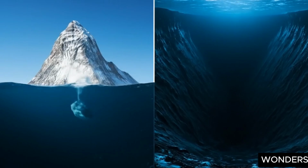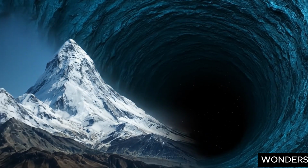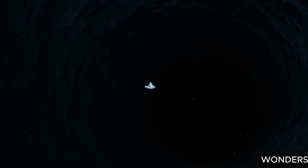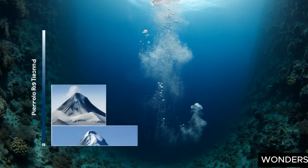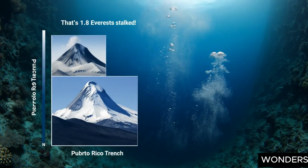Metal groaning plus deep bloop. The Atlantic's deepest point. That's 1.8 Everests stacked. Even James Cameron's submarine struggled here. The Atlantic's Gulf Stream carries warm water equal to 1 million nuclear reactors. Without it, Europe would freeze like Canada, but climate change could slow it down.